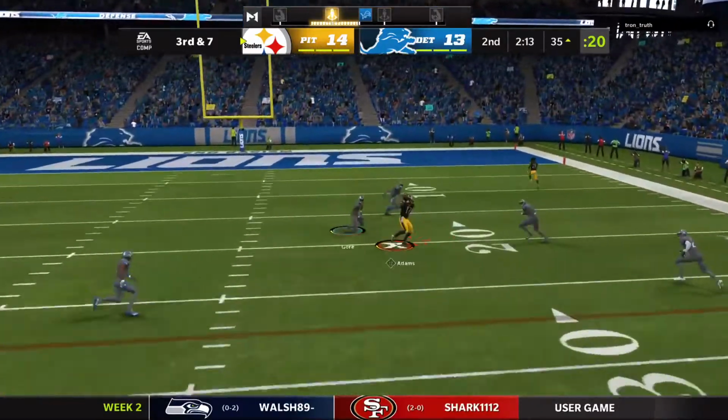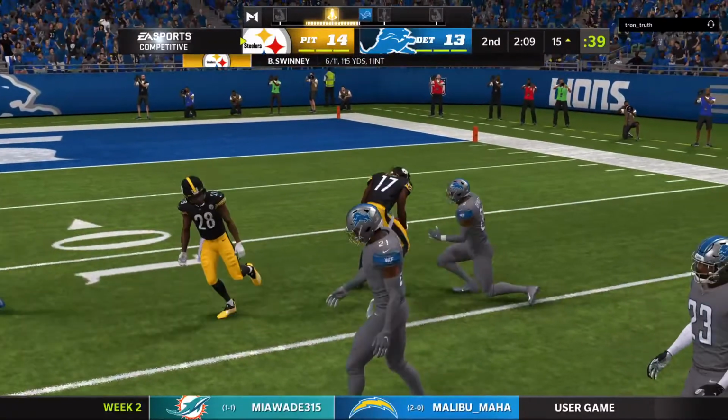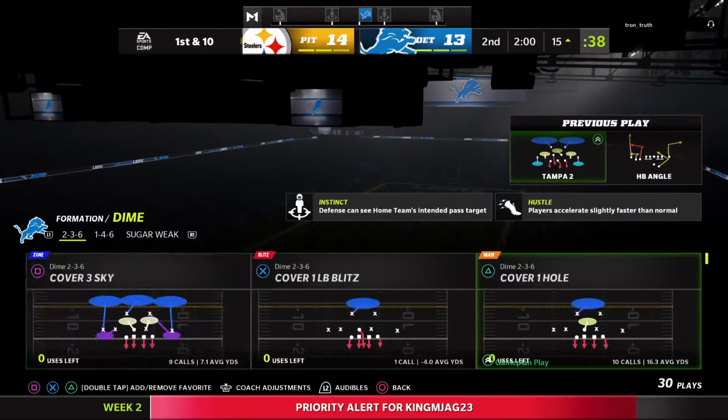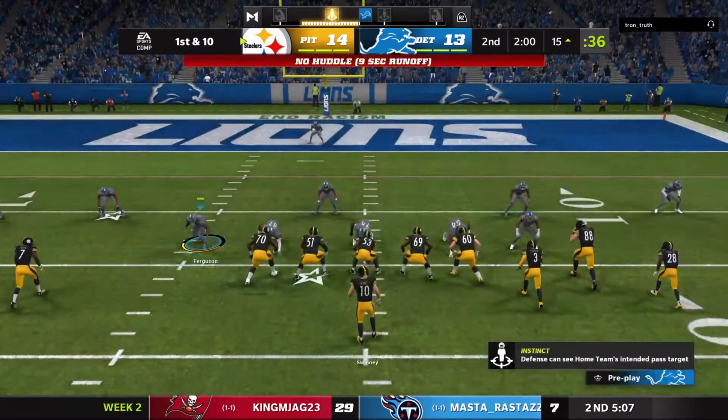A great job of scouting prior to the game, then reading, reacting, and taking the right path to the ball carrier. And it's complete to Adams. And he will have a Steelers 1st down as they're able to get the 3rd down conversion. And we've hit the 2-minute mark in this first half of action.